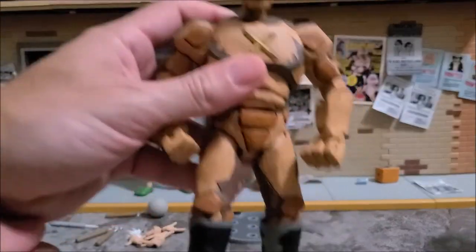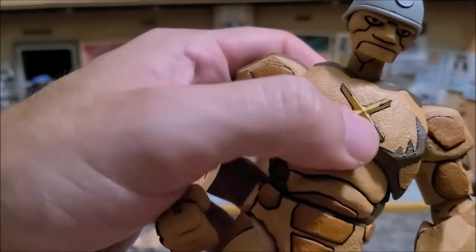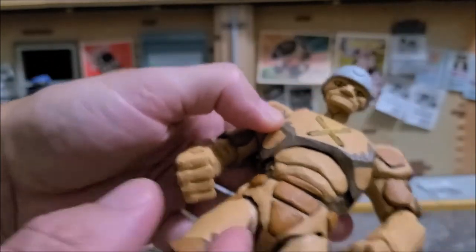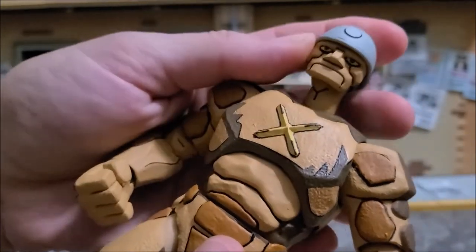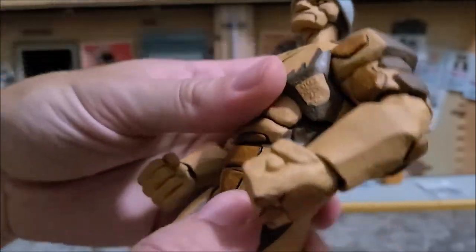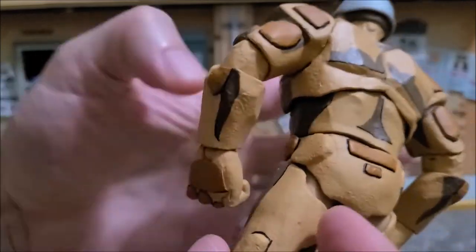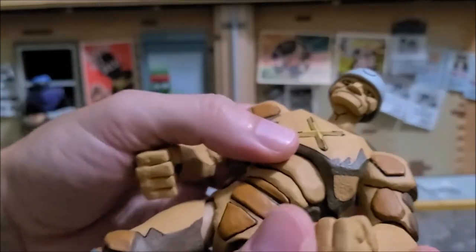All right, move on to this rock soldier. This guy looks really cool. He's really impressive. I mean, look at this little X here. And his face. He definitely has this kind of texture to him. Really feels like a rock.